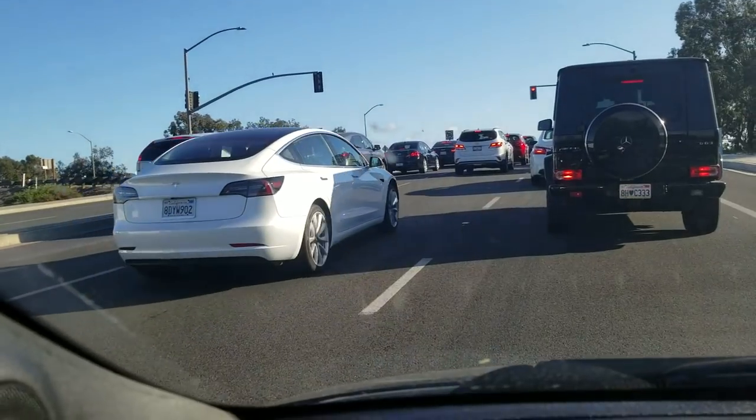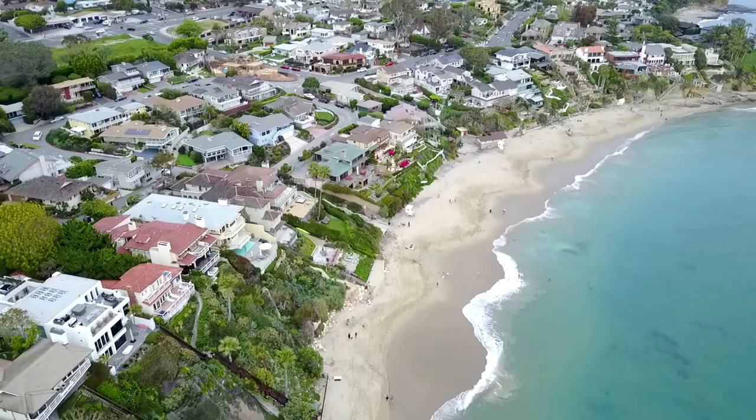That's those custom Model 3 rims right there too, looking real good.